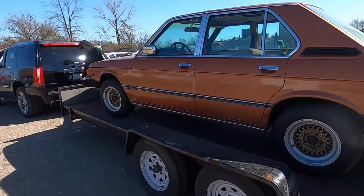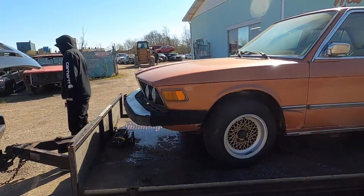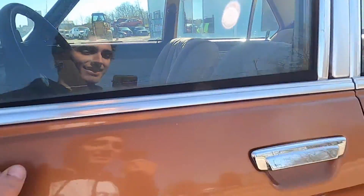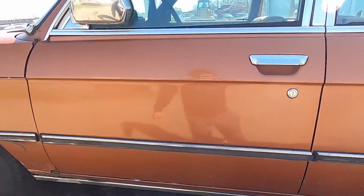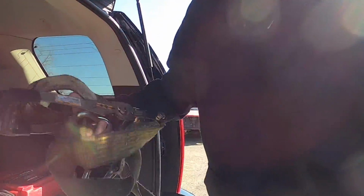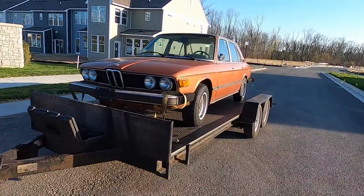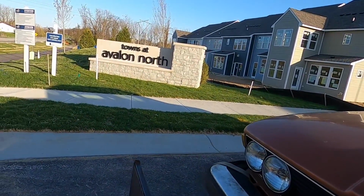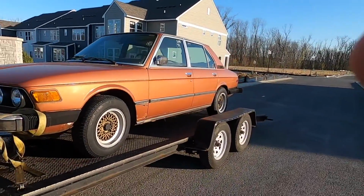1979 528i. So a year later than my 530. Absolute gem of something to find in a freaking junkyard with no wheels. 4-speed manual. This thing is freaking sweet. What you gotta say? Oh man, just a shit show. Kind of. So the E12 is all strapped up. We're at the Towns at Avalon North. Very nice. We're like 3 hours from home still.